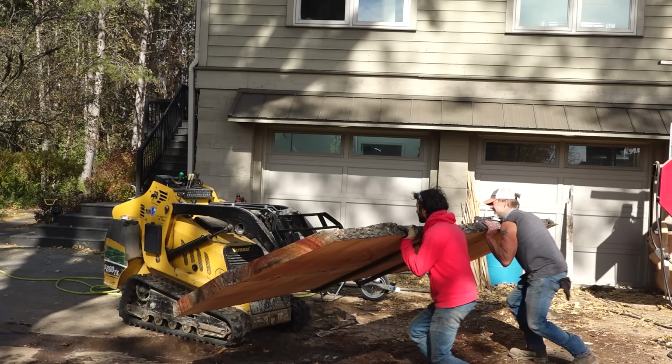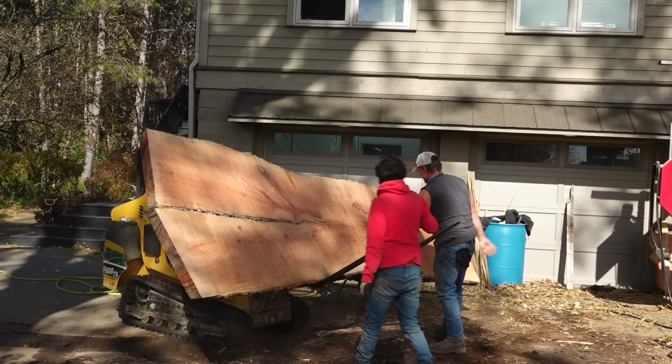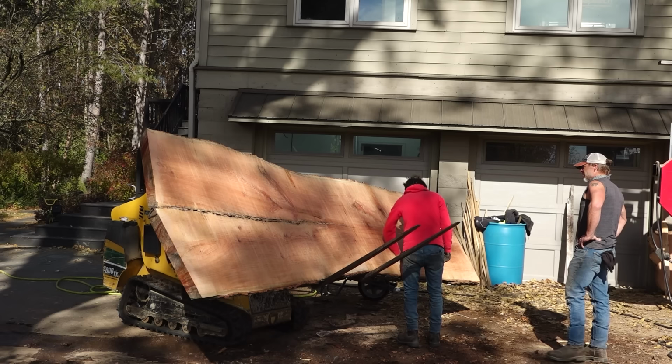Okay, now we can go. 1, 2, 3. Holy crap, this is awesome. Wow. That's a big piece of wood. That's huge. You know, lots of crotch in this one. Baby crotch sections. Baby crotch.